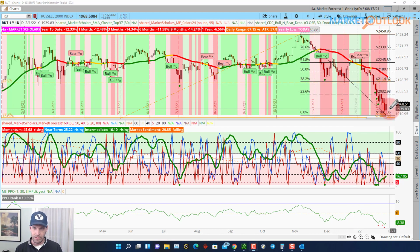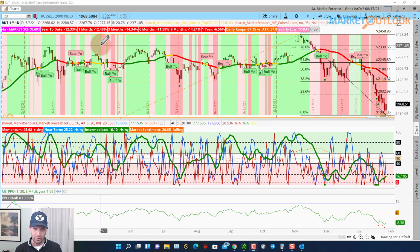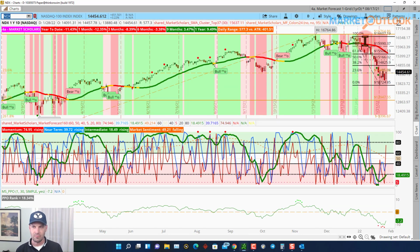So big bearishness on the Russell. We're still 8% below the 30-day moving average. So this is hardly a trend-changing rally. Same with the NASDAQ. We're 7% below the moving average.